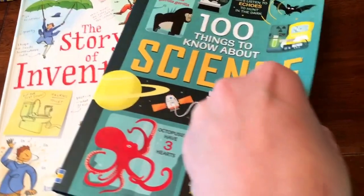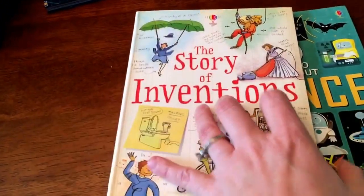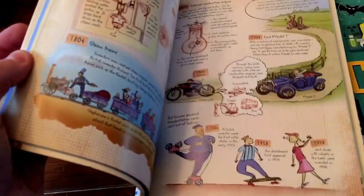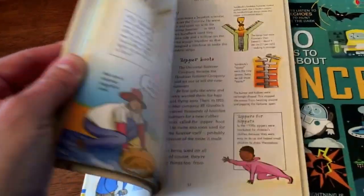And the last thing I want to show you is some of our other science books. This one is 100 Things to Know About Science. Tons of info in this little book here on all different areas of science. And this one, The Story of Inventions, talks about some of the big inventions that we've seen. It talks about chocolate in here, which I thought was pretty cool.